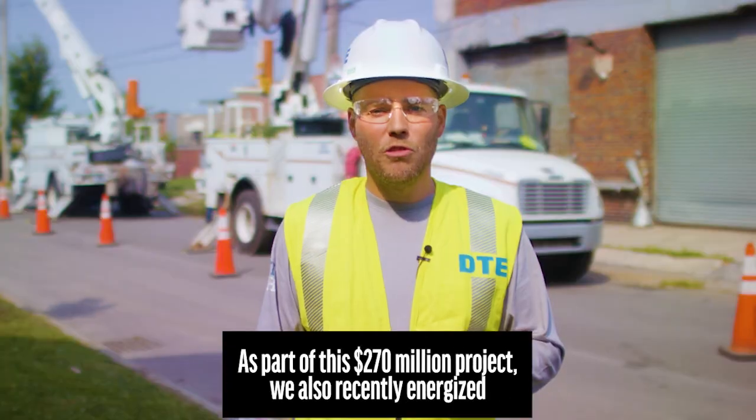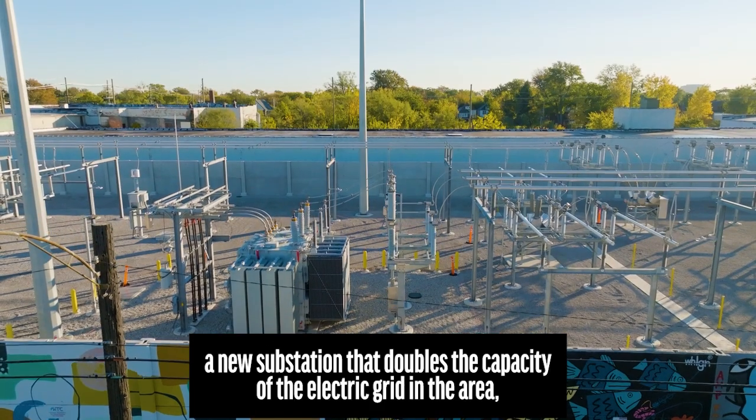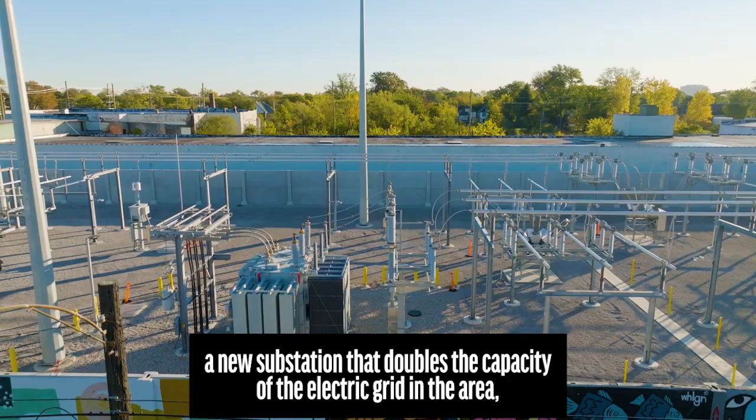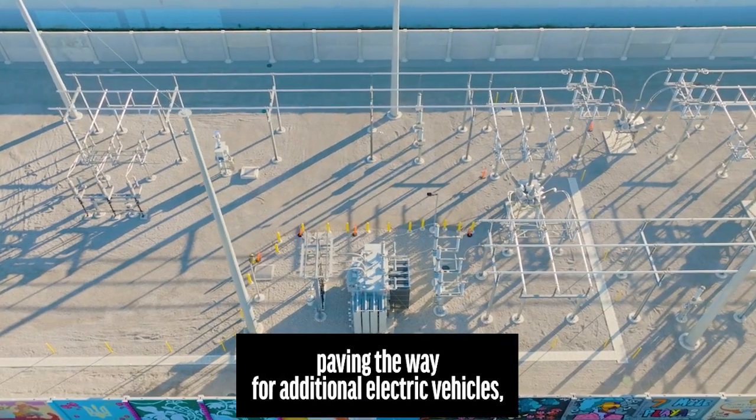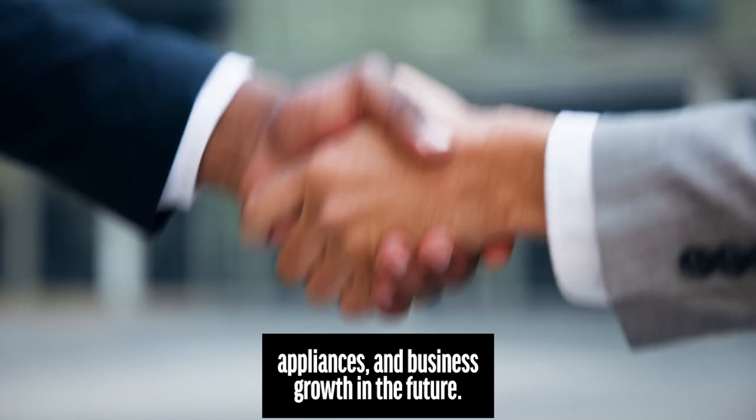As part of this $270 million project, we also recently energized a new substation that doubles the capacity of the electric grid in the area, paving the way for additional electric vehicles, appliances, and business growth in the future.